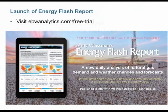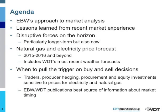In terms of the agenda today, we're going to talk briefly about our approach to market analysis and lessons learned from recent market experience. One of the major themes of today's presentation is that we think we're at least quite possibly going to see a pretty significant shift in the natural gas market in particular, and really both natural gas and electricity, where we've seen prices trade in a very narrow range for a long time. We think, depending on the weather, there's a pretty good chance that's going to change quickly, and that we're going to see more price volatility. And as we look further down the road, we think we're going to shift to a new market paradigm, where by the time we get 2-3 years from now, we may see levels of price volatility that we've rarely seen in the past.